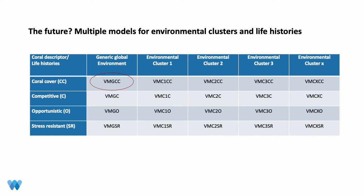And that could be our entry-level model, but in fact, you need to consider the possibility that every environmental cluster out there might have its own model for a particular type of life history or even a taxa, and that's more this niche modeling approach that you can use. And also there need to be a lot of consideration of more environmental variables. So I'm considering the future may look more like this matrix of possible models rather than a few threshold or even a few variability models for that matter.